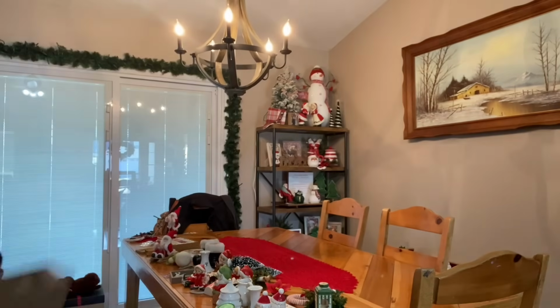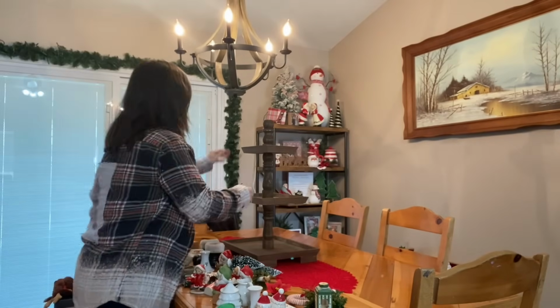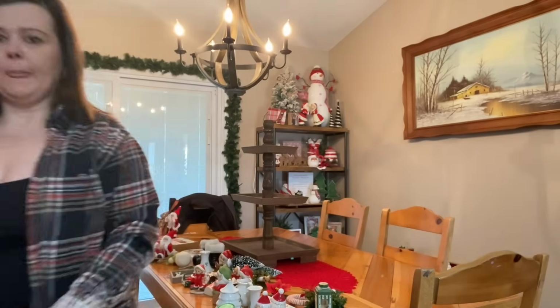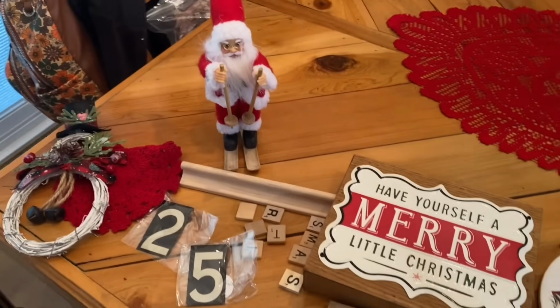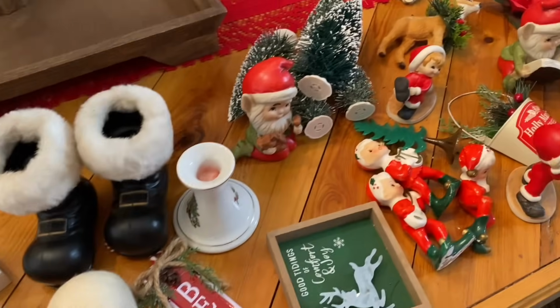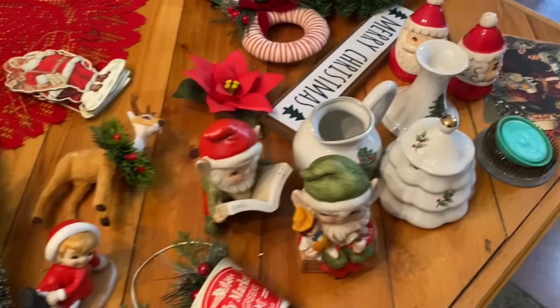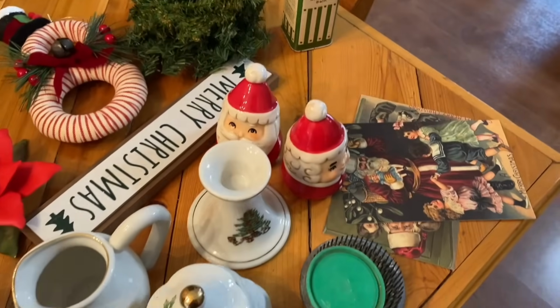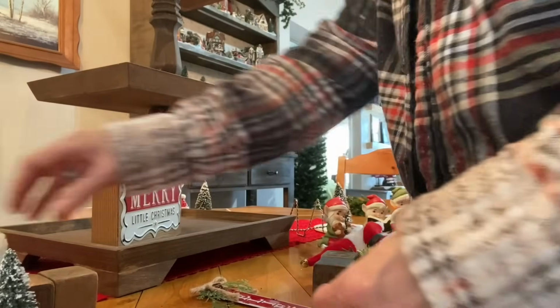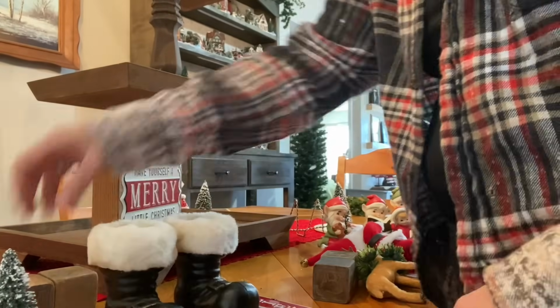We're moving on to my dining room table. This is my crowning glory to my table, my coveted tiered tray that David made for me. I am always looking for little miniature pieces that I can decorate my tiered tray with. I decorate it for all the seasons, just throughout the year, just because I just love it. It is usually in the center of my table.